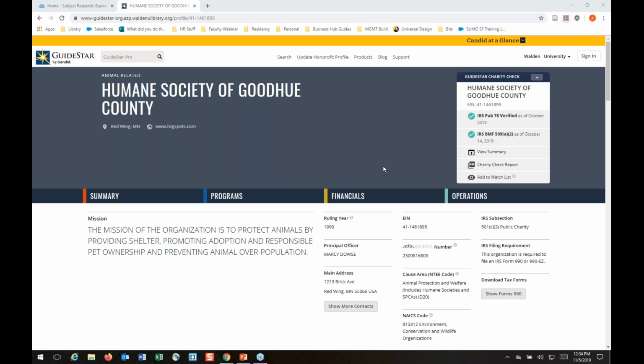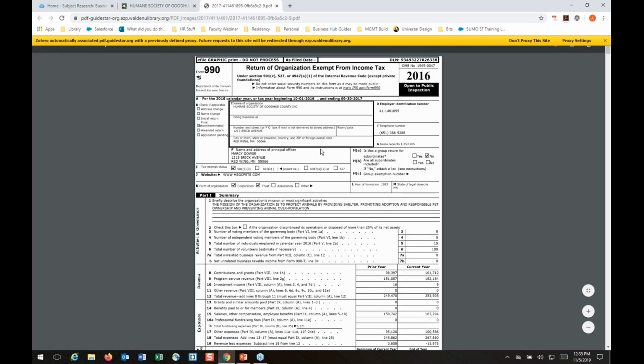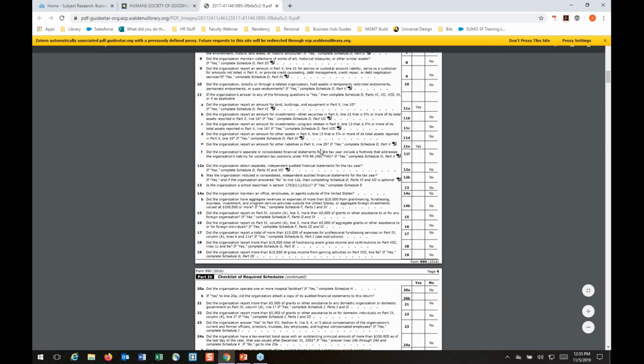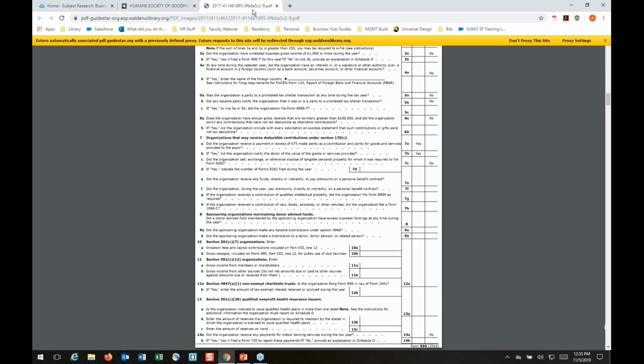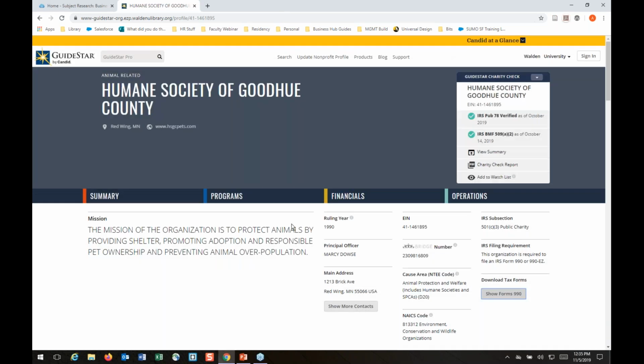So GuideStar is really, really cool. I think it's really nice to be able to have this information all at once. Having to go through the IRS website and pull all of their filings and accumulate that information on your own is a lot of work. If you want to see those forms, you can click on it here and they have it in an easier-to-digest format, which is nice. You don't have to search through the IRS's database to find that information for yourself.